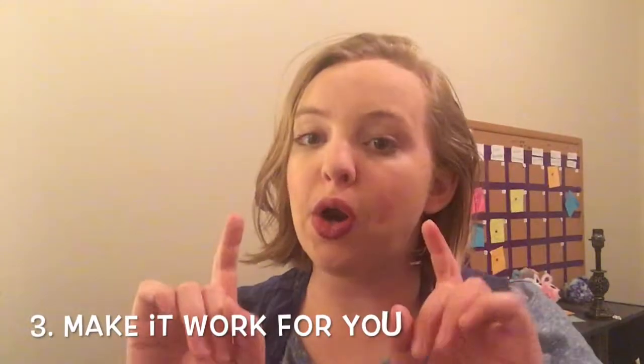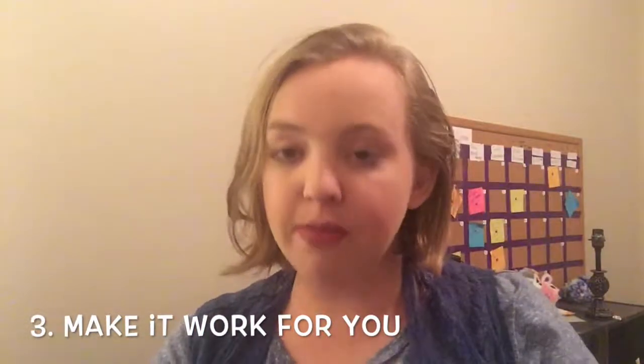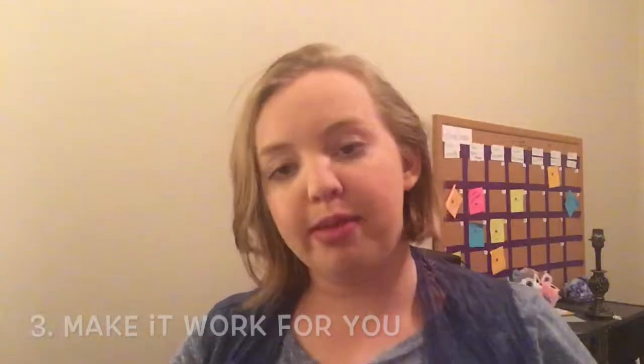So, number 3, make it work for you. It's your bullet journal. It's not mine. It's not your neighbor's. It's not the people on Facebook or Pinterest. It's your journal. And so if there's a spread that everybody else in the bullet journal universe has, but you don't need it, don't put it in your journal. Just a pro tip, because the bullet journal is supposed to work for you. You're not supposed to work for it.